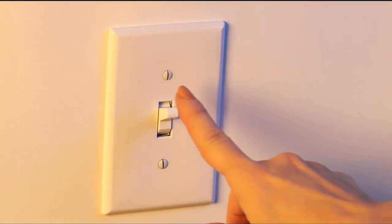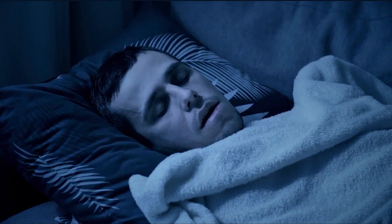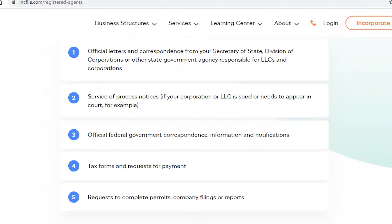You'll be more comfortable sleeping at night knowing that your agent is professional and trained to manage legal documents to avoid problems concerning court schedules, filing reports with the Secretary of State, etc. Besides, hiring a professional registered agent is not expensive.